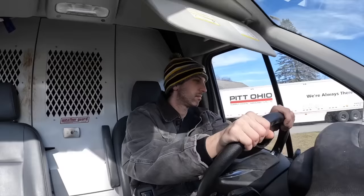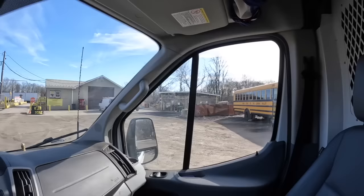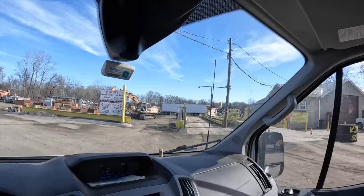Got a school bus in for scrap. Very good possibility they got that in for scrap. Oh my goodness, light iron pile. Oh, they got shopping carts. Someone dropped off, or they got a contract for shopping carts. There's a lot over there. Wow.